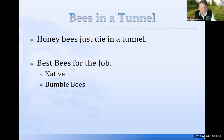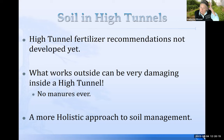Okay, soil in the high tunnel. So fertilizer recommendations have been developed. I don't think they ever will. And part of it is because it's just so all over the board. It's different in a high tunnel, and what you do outside, what you do in your outside garden can absolutely be damaging inside a high tunnel.